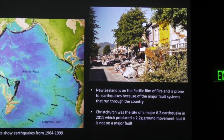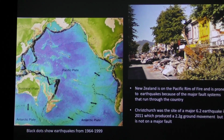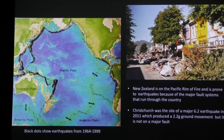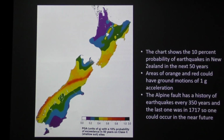And then this picture is an unfortunate picture of Christchurch after the 2011 earthquake. And Christchurch is still recovering from this. It produced an earthquake of 6.2 magnitude and produced 2.2 gravities, G's worth of ground movement, which caused a major amount of damage. And it's interesting that this is not on a major fault. This graph shows the 10% probability of earthquakes in New Zealand in the next 50 years.